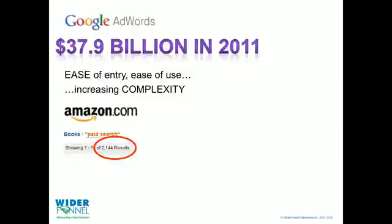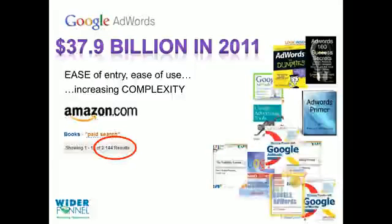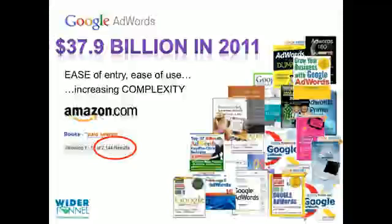AdWords is big. Google released their revenue numbers for 2011 at $37.9 billion, and 96% of that comes from advertising revenue. It's pretty easy to get an AdWords account. All you really need is a credit card and a website, but it is not so easy to make that account the most cost efficient for you.